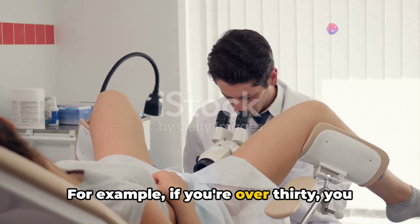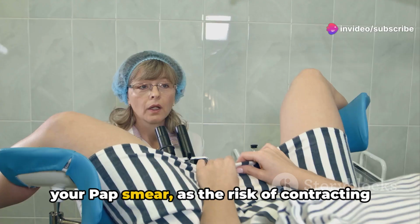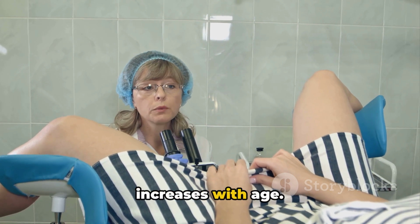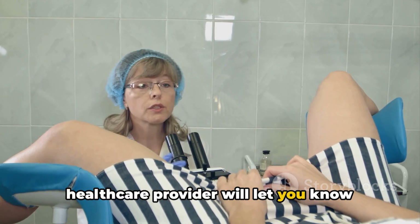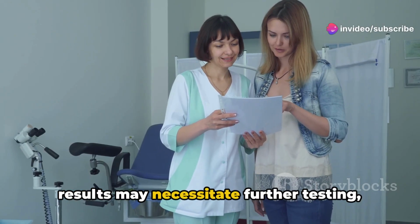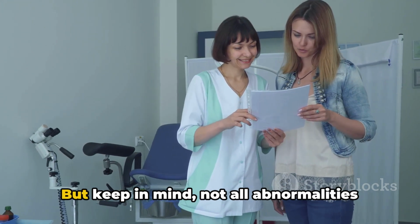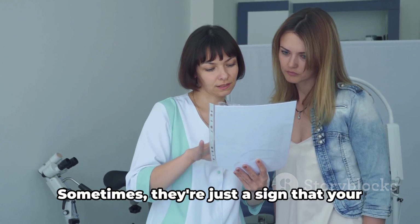For example, if you're over 30, you might be offered an HPV test along with your Pap smear, as the risk of contracting the virus that can cause cervical cancer increases with age. If you're under 30, don't worry. Your healthcare provider will let you know which test is best for you. It's also important to note that abnormal results may necessitate further testing, like a procedure known as a colposcopy. But keep in mind, not all abnormalities indicate cancer.